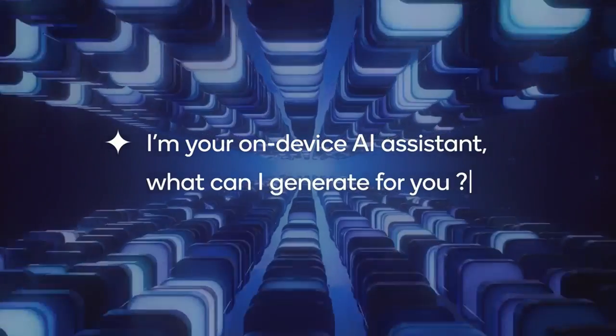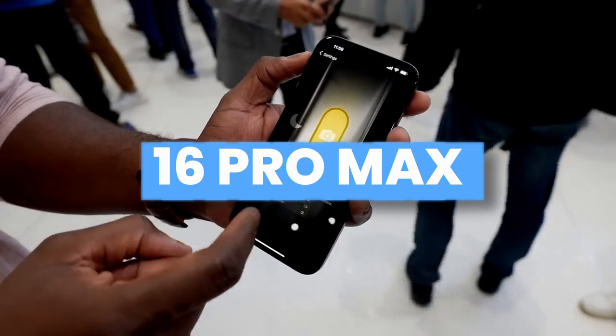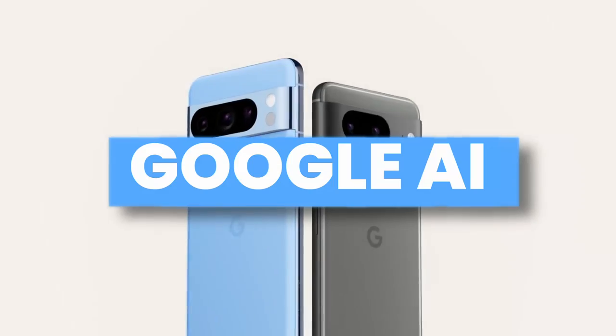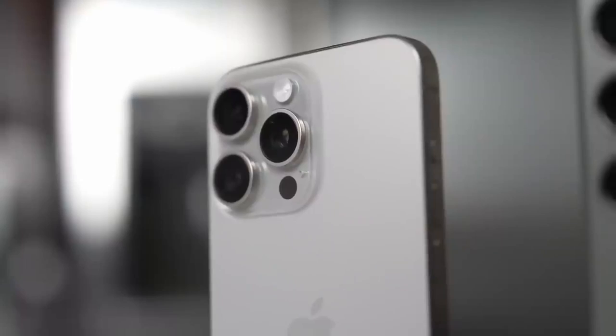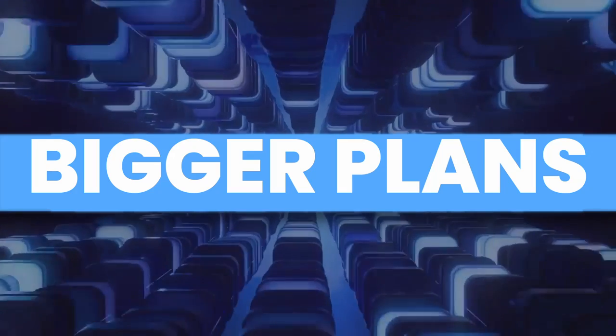There were no generative AI features available on iPhone 15 Pro Max, but Apple is going to change all of this on 16 Pro Max. Lately, we got the news that Apple is going to add Google generative AI in the iPhone 16 lineup, but a recent report indicates Apple has even bigger plans for the iPhone 16 lineup.